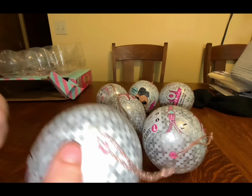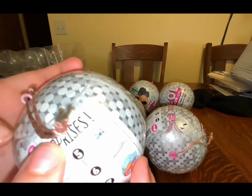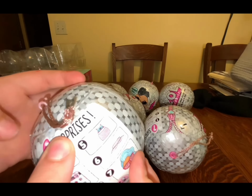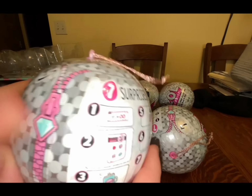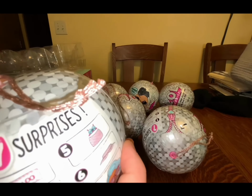How is a seven-year-old supposed to open this? Wait, you're supposed to do this with your own fingers. I don't know. Roll the time lapse!